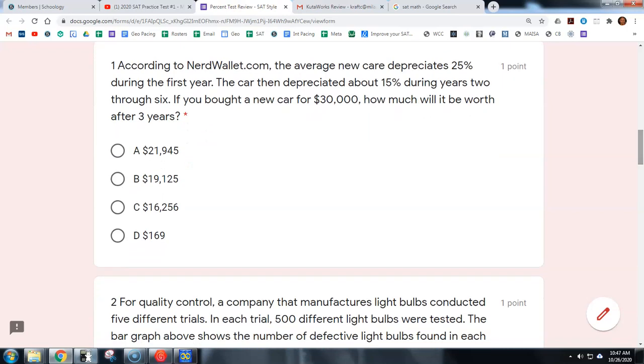Number one, according to nerdwallet.com, the average new car depreciates 25% during the first year. So remember, depreciate is a decrease. Price is going down. New cars always lose the most value the first year. The car then depreciated about 15% during years 2 through 6. So that's our next clue. Depreciated 15% years 2 through 6.